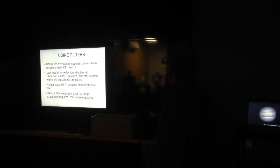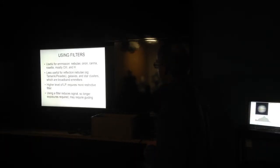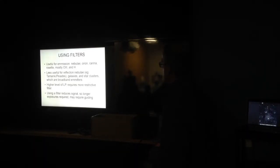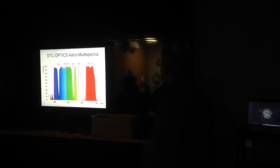So using filters, they're useful for the emission nebulae in particular. So as I mentioned before, the Orion Nebula, Eta Carina, and the Rosette have mostly oxygen and hydrogen emission lines. And the filters are much less useful for reflection nebulas such as the Pleiades, for galaxies, and star clusters, all of which are broadband emitters. So when it's broadband, they're not so effective. When you've got higher levels of light pollution, generally speaking, you're going to need a more restrictive filter. Using a filter, as I said before, reduces the signal, so longer exposure is required, and you'll be needing more guiding.